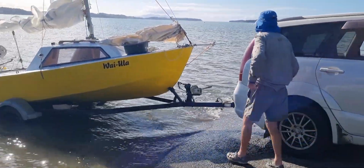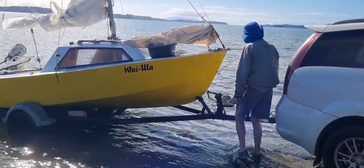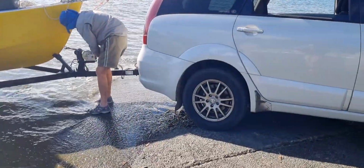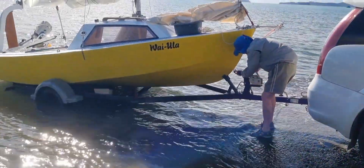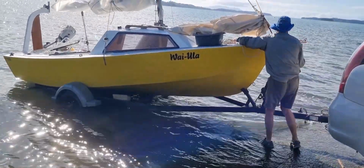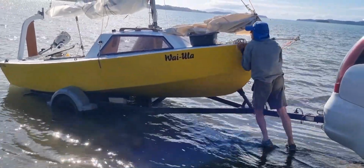Yahoo! Yes! Gosh, you're good at this. You just park the car on the ramp and put it on the side. You're brilliant. Well, as long as there's enough water.